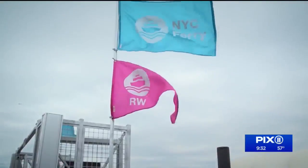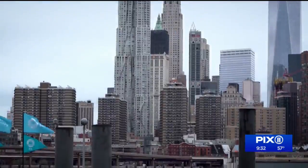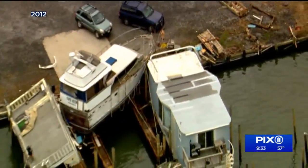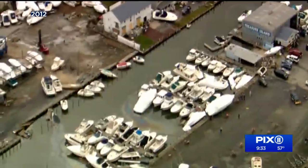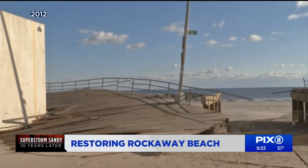A trip to Far Rockaway Beach is just a ferry ride from Lower Manhattan, a beautiful ride that takes about an hour. But 10 years ago this week, it was a much different story. Hurricane Sandy absolutely demolished the Rockaways between flooding, eroding the beach. Originally they had a wooden boardwalk that was just torn to pieces.